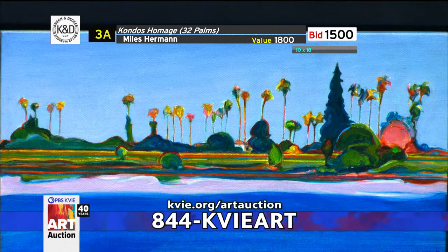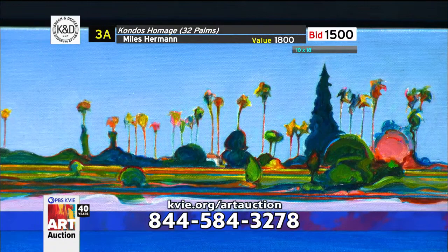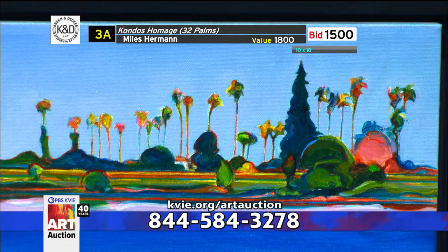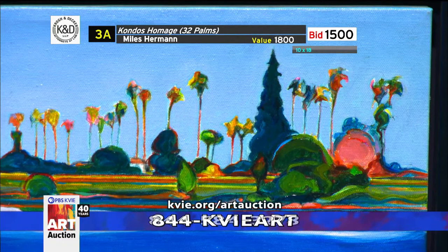And it's an homage, and I think this is indeed worthy of an homage and a stunning painting to the maestro. Well, of course, we miss Gregory Condos. He was truly a regional treasure. We're dedicating this auction to him this year, but obviously to have Miles Herman honor him and emulate him by doing work that reminds you of Condos, but certainly has its own distinct characteristics.